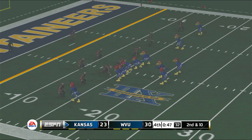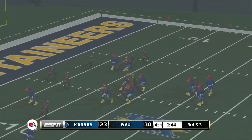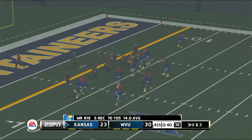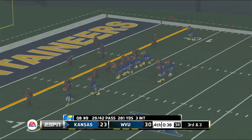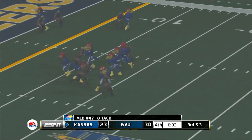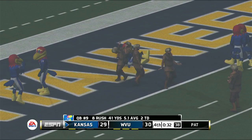Under a minute left in the game. Red two. That's green. Scrambling around. And he's going to run this one in. Touchdown.